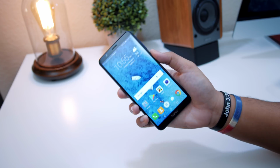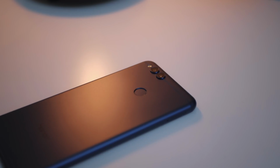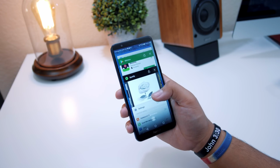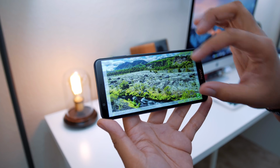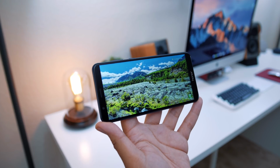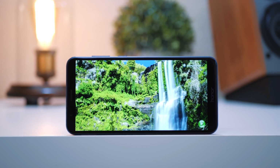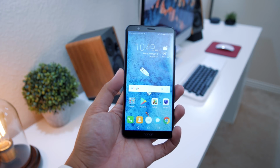And while I'm still on the topic of performance, I obviously have to mention the battery life. Well, with a 3,340 mAh battery, the 7X gets me through a day of use no sweat. And the best part is that it sips battery life when I'm not using the phone, so no battery drainage here. I put the phone through my normal testing, and overall I was impressed with how well it kept up. It's great for just about anything and everything, playing games, social media, watching TV shows and movies, and that bottom firing speaker's not too bad either. Sure, it's a bit tinny, but it can get pretty loud and it's definitely usable.